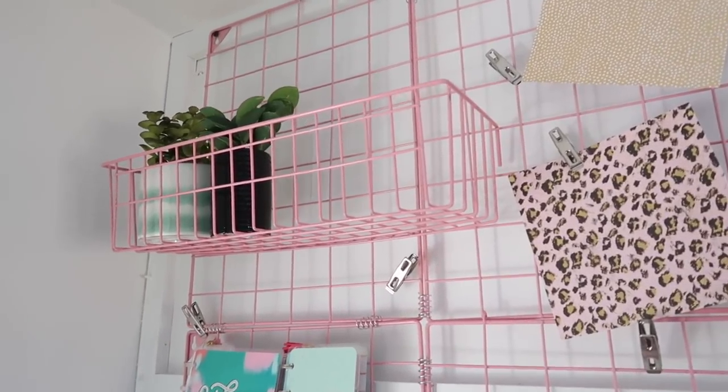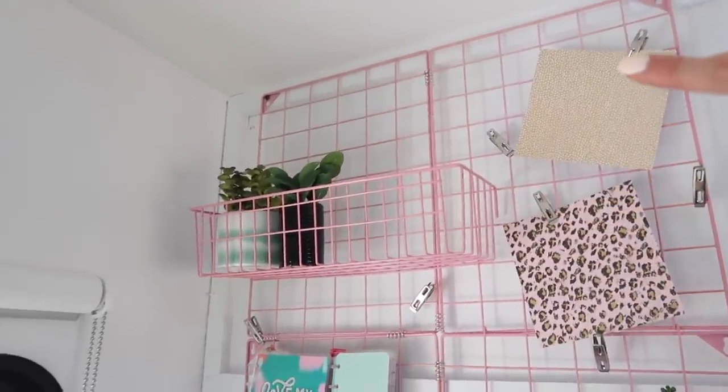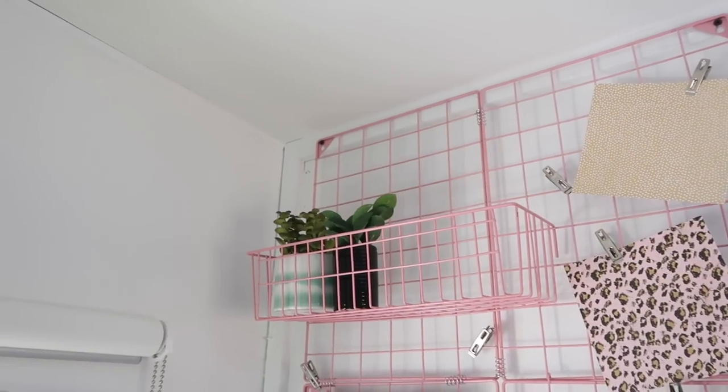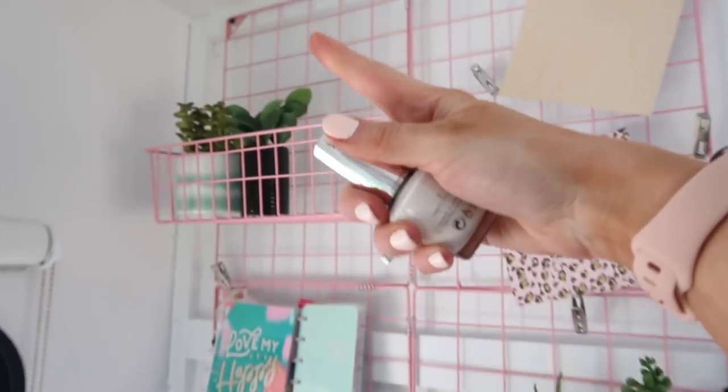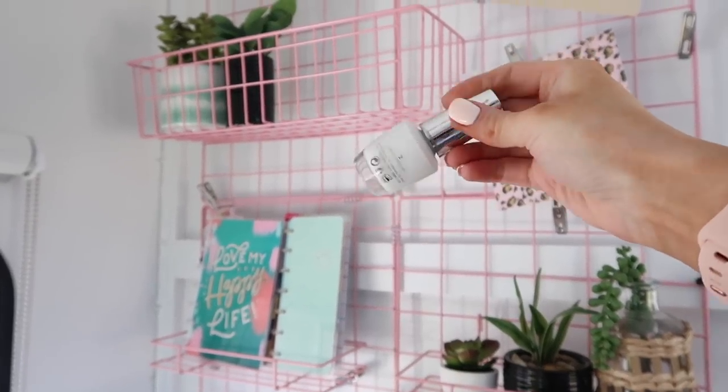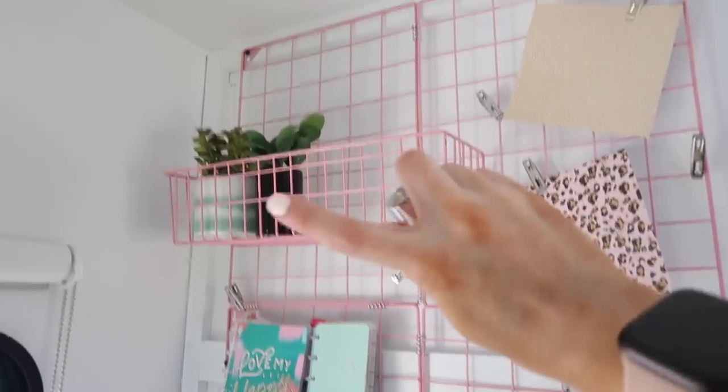But one thing I did have to do, because my walls are a little bit thinner than normal, is I had to use a different screw than what came with this thing. So since I had to do that, I'm actually gonna take some white nail polish and just go over the heads of the screws so they blend in a little better.